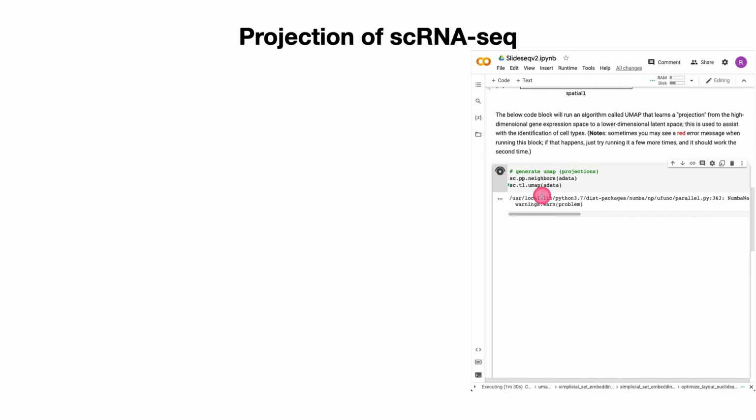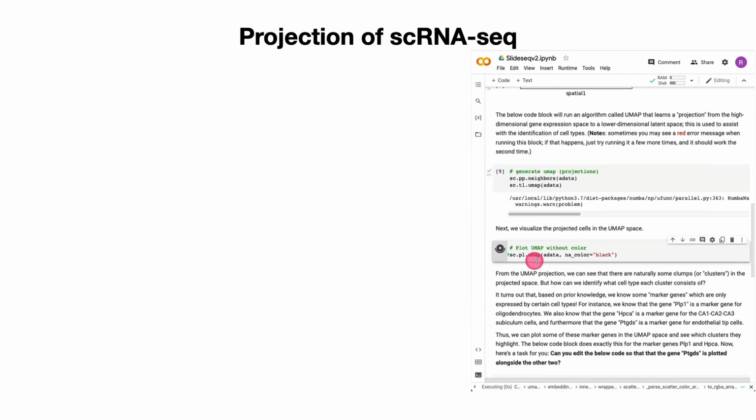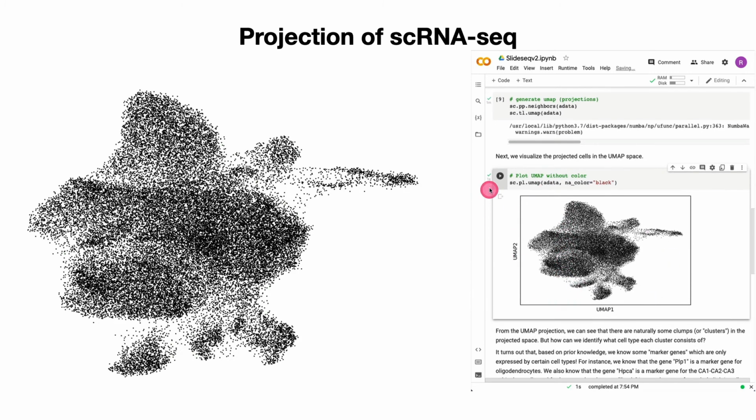Next, let's visualize the projection of these cells that we just computed. This projection finally gets us a picture of the cells that is useful for differentiating them. From this plot, we can see that there are naturally some clumps or clusters of cells in the projected UMAP space. As discussed previously, each cluster of cells should correspond roughly to an individual cell type. But how do we know which cell type corresponds to which cluster?